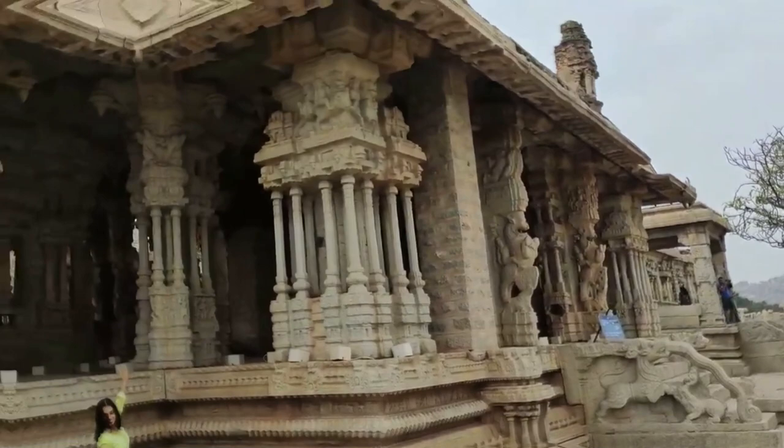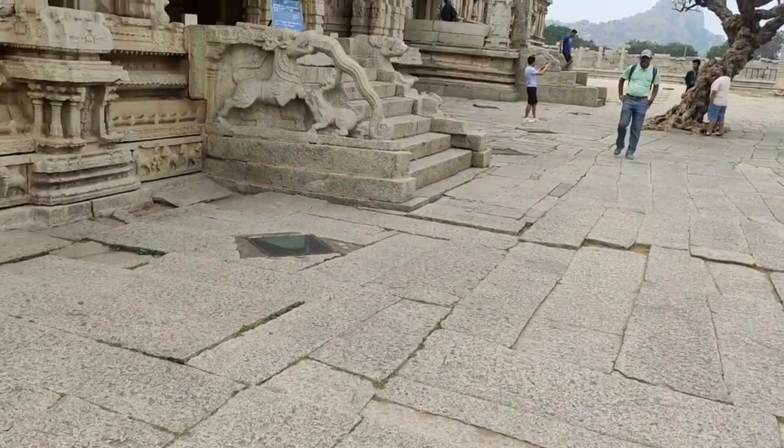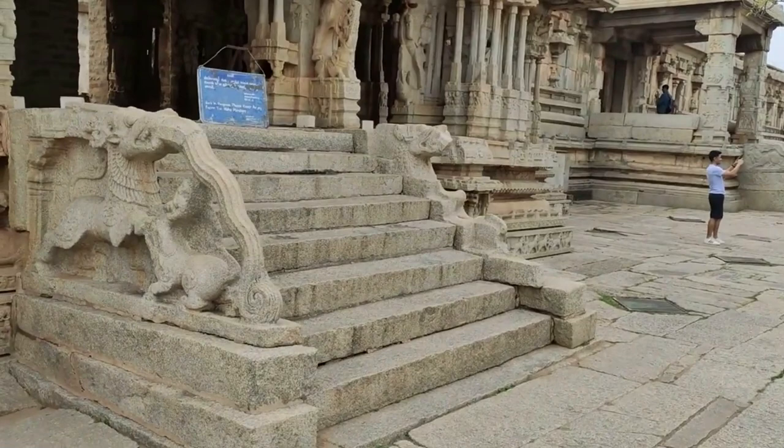Actually, they made three architectures here. The first one is called Dravidian architecture, sir, and there is also the pagoda architecture. You can go to the Lotus Mahal, sir, and the Queen's Palace was there. That was made in Indo-Islamic style, sir. The base is Hindu, the domes look Islamic. They call it Indo-Islamic. They made three architectures here, across the entire Karnataka: Vesara architecture, Nagara architecture, and Dravidian architecture.